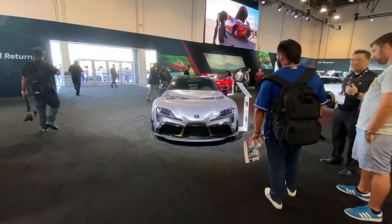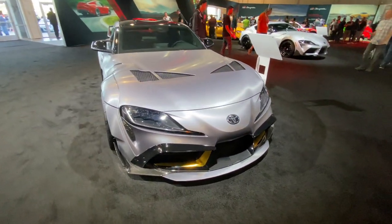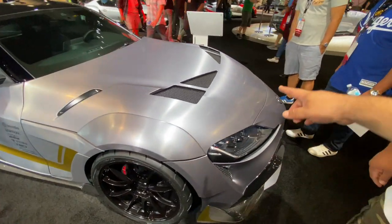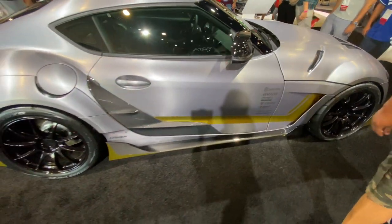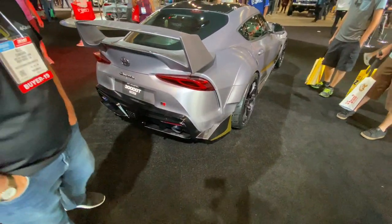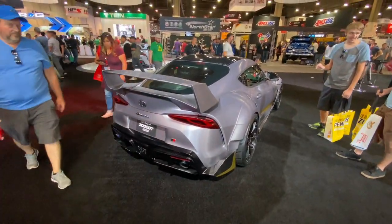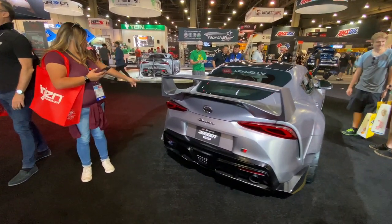This is the one that pays a tribute to the MK4. See the hood, how they went ahead and mocked it like the MK4? Dude, remember when, way back in Scion days, on 5-axis and stuff like that? There's stuff on these cars? Yeah.